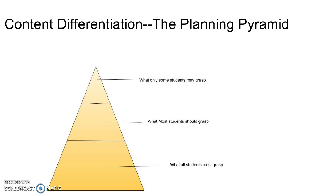Then you have what most students should grasp. So essentially, what you're saying is the bottom is a priority. Everyone, from the student who's going to one day write history books to the student that really does not function well in a classroom setting at all, all of them must grasp those 3, if you can help it. The middle category is what most students should get.